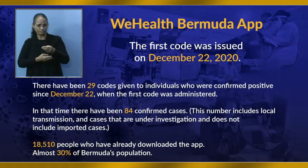Certainly, we want to make sure that number gets higher, and it is vital, especially as we're moving to a place where bars and nightclubs will be able to open with strict restrictions, that we make use of technology to minimize the chance of future outbreaks.